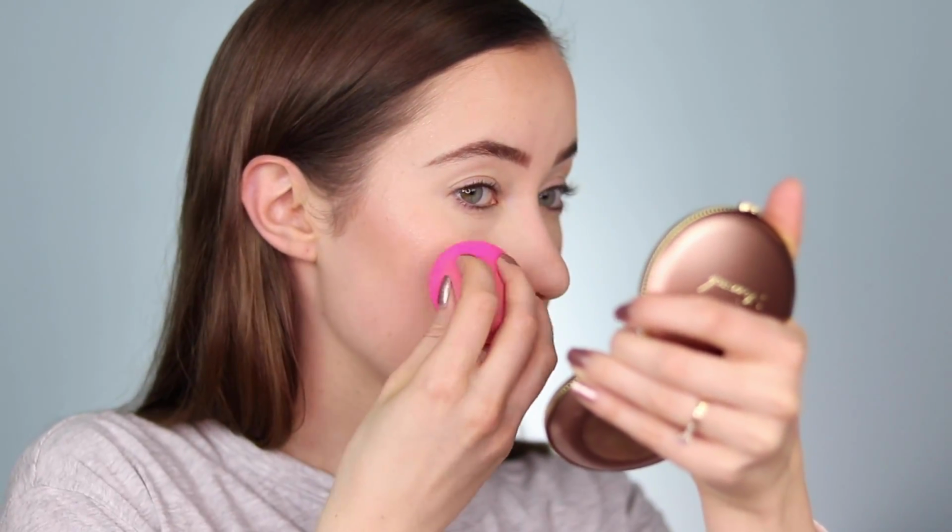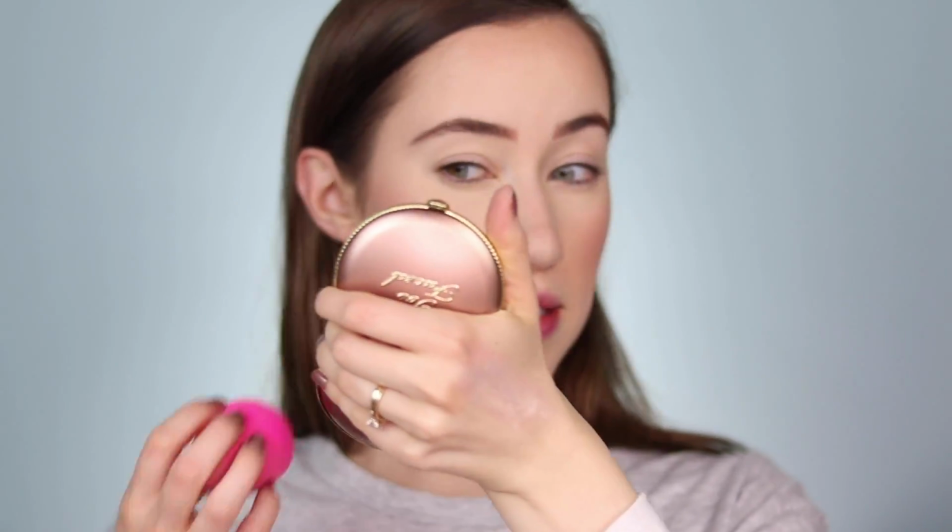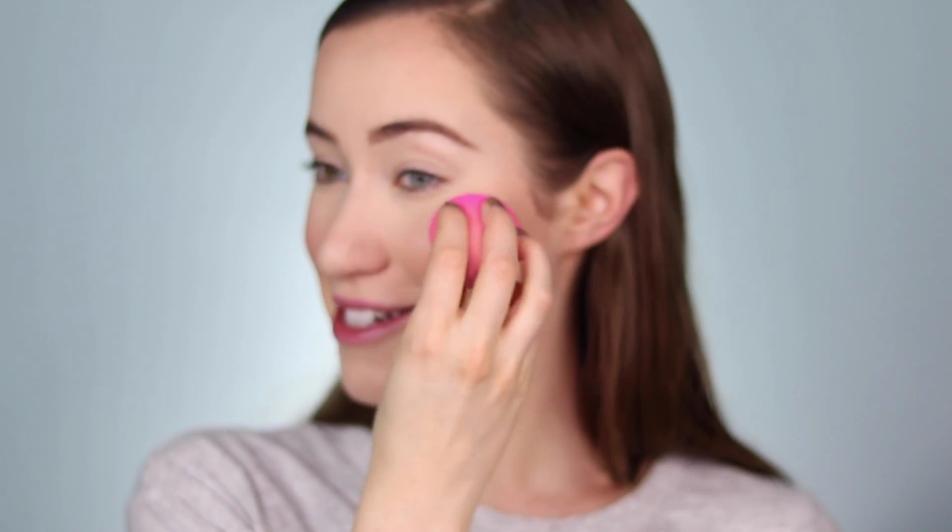Okay, I'm just dabbing that on the high points of the face. It's definitely not a natural everyday highlighter. It has huge chunks of glitter in it, but from far away, it doesn't look awful. But definitely not my cup of tea when it comes to a highlighter. Can you guys see that? It's quite chunky. Maybe it's easier to see on my hand right there.